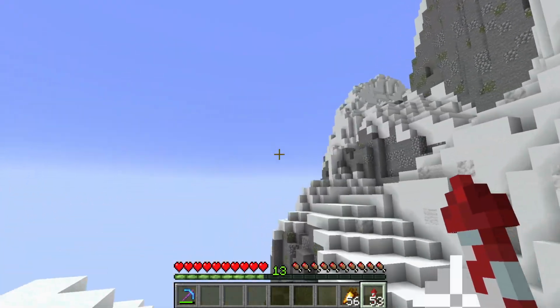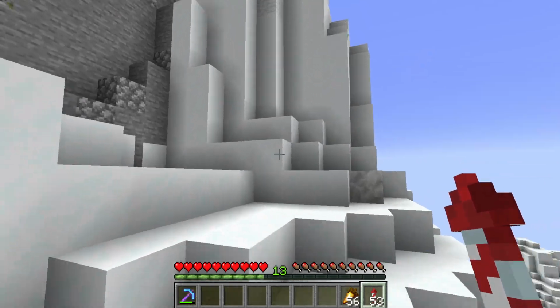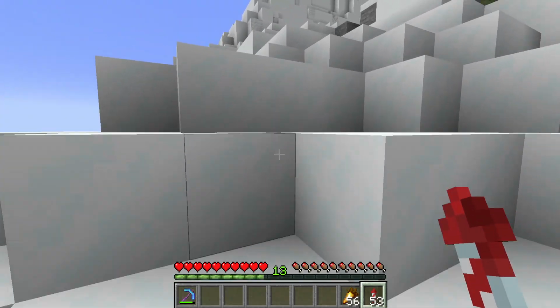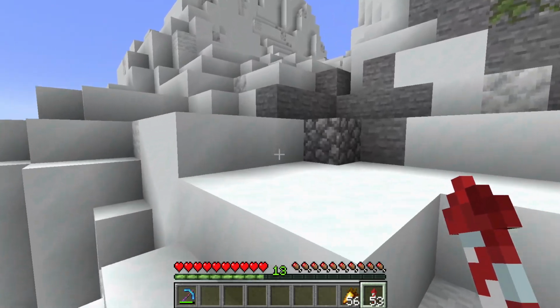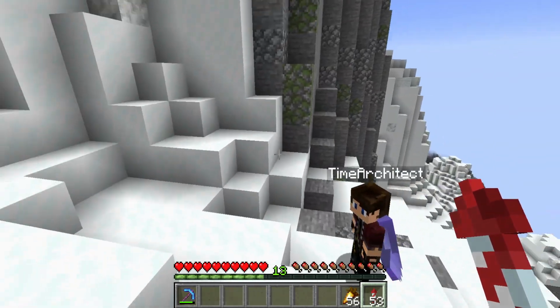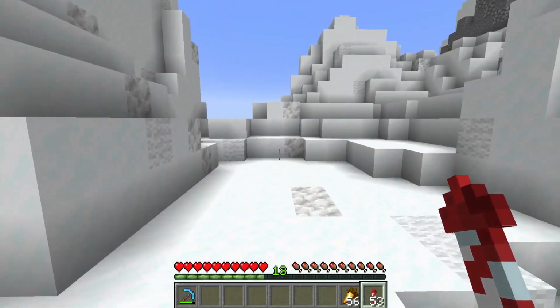Come around here, we have a little double back switchback here. Ooh, very mountain-esque. I don't know, I thought it would add a little flavor to the mountain. I don't know if it's necessarily accurate, but now, while we're ascending this, Ricky, have you counted these steps?